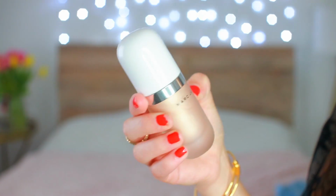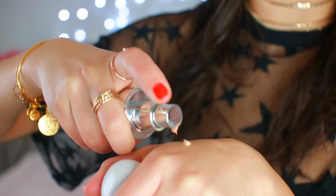So this is the Do You Do Drops by Marc Jacobs. This is just a coconut gel highlighter. This to me is an underrated highlighter. I've heard a few people mention it now and then recently, but really overall I have not heard this being talked about and hyped up, and it should be because it is incredible.